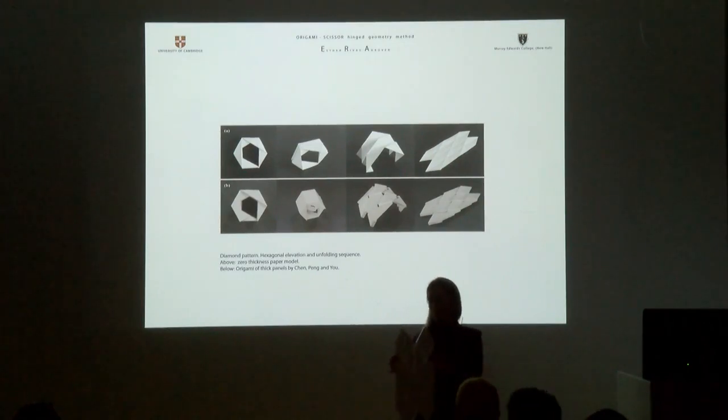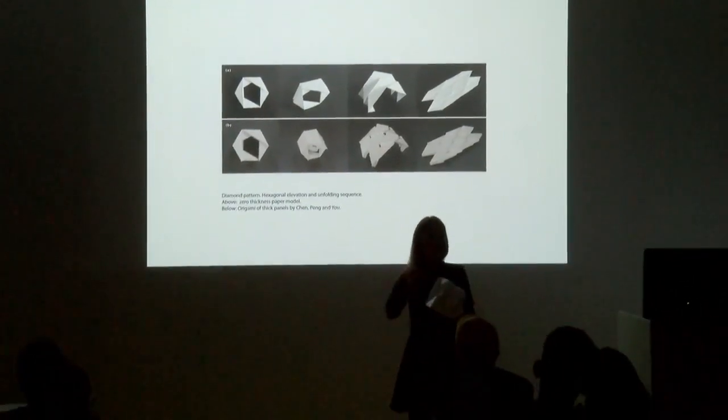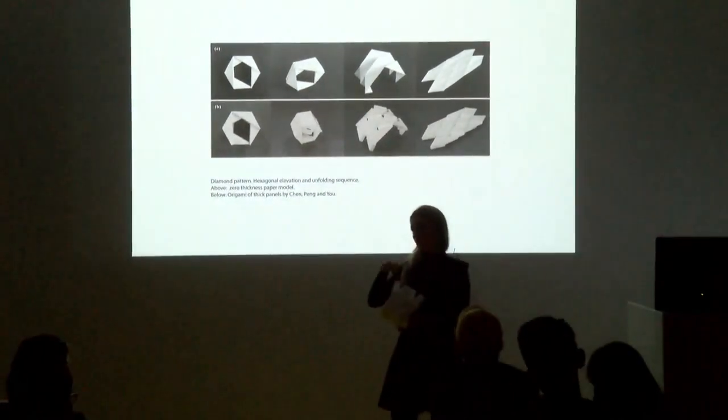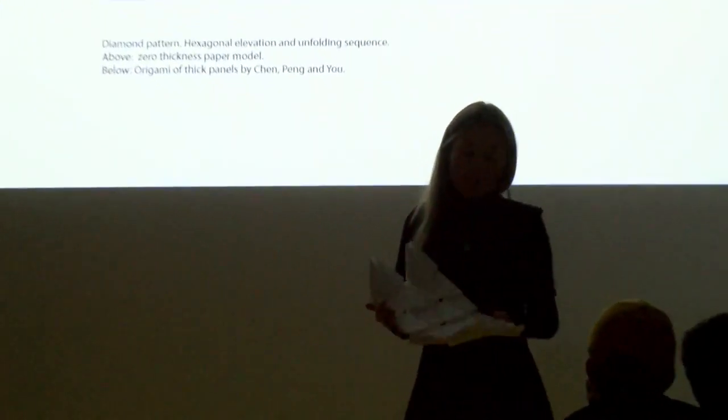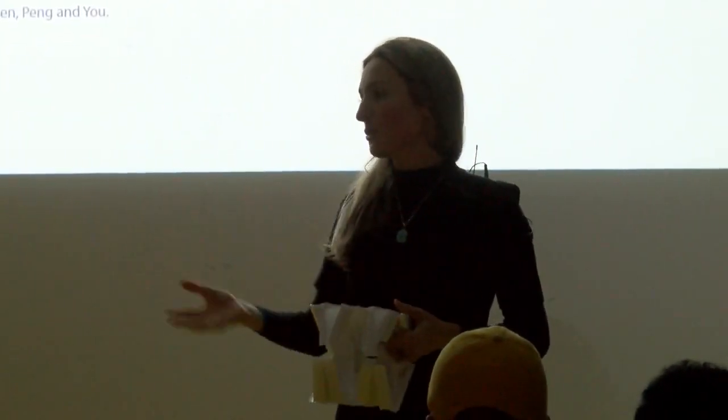So this was a development published in 2015, and it is still yet to be applied in architecture. What's interesting as well about their work is that this is not just a single origami pattern. They developed our understanding that origami can be devised not only through origami kinematics, but actually through mechanics. So this method can be extended and generalized to other origami patterns, like the waterbomb pattern, for instance.